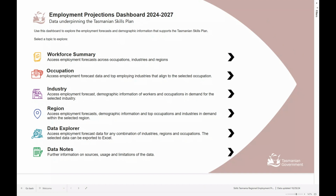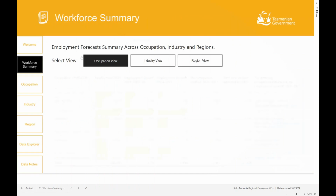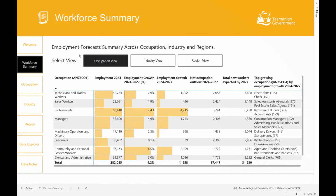To start exploring the data, click on one of the six buttons. In this demonstration, you will start by looking at the Workforce Summary Data page. Click anywhere on the icon to navigate to the page, or use the tabs along the bottom of the report. You can return to this welcome page at any time by clicking the icon on the left-hand side or the bottom of the page.